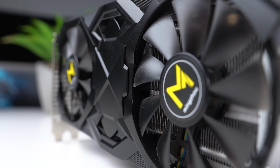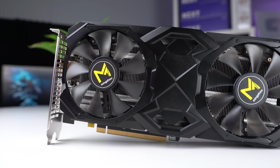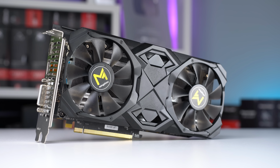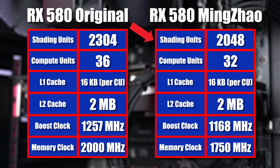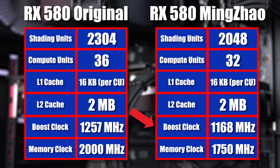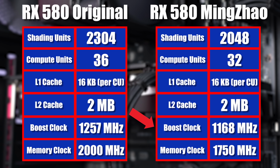So starting with the ultimate question, what's the catch? Here's what I think is the answer to that. This brand new MingZhou RX 580 8GB is indeed brand new, and it's actually an RX 580, but it's a slightly stripped down version of the 580 compared to the original model. Here you can see that there's now slightly less shading units, compute units, and even slightly lower base and boost clocks, but it's still all extremely similar and results in pretty close to the same exact performance.